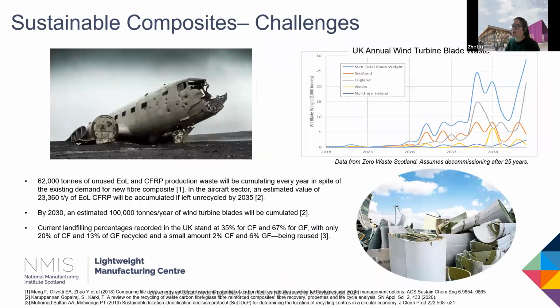Next, I will lead you to some more detailed numbers about our current issues and the status of recycling and reuse. You probably can't imagine, but 62,000 tons per year of end-of-life carbon fiber waste is to be generated. If we only talk about the aerospace sector, there's an estimated 23 tons per year of end-of-life carbon fiber composite waste that will be generated and, of course, unrecycled by 2035.